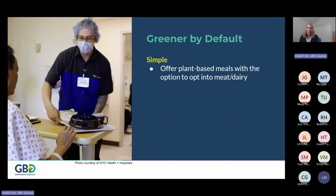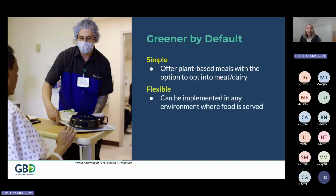But we're working to change that by making plant-based the default and giving people the choice to opt into meat and dairy. So this way, everyone still has complete freedom of choice. The meat and dairy are still on the menu, but the more sustainable, health-promoting option is the default. It's also pretty flexible because it can be implemented in any environment where food is served across a range of cuisines and dietary preferences. And it's also cost neutral, and it can even save money.